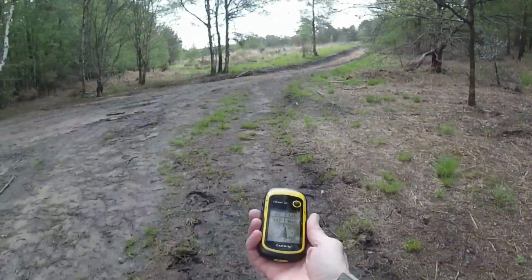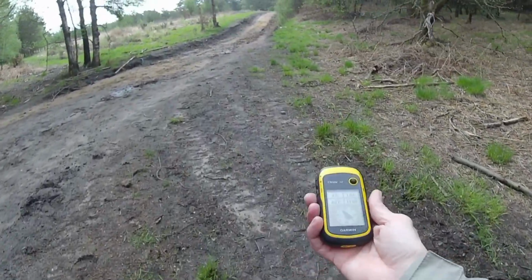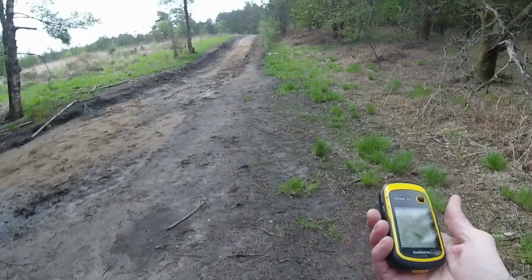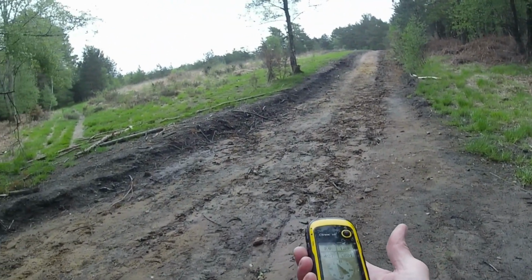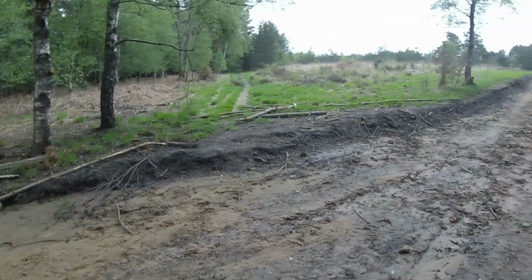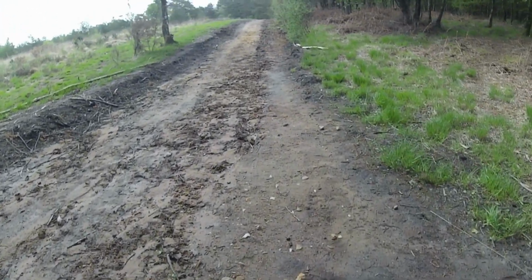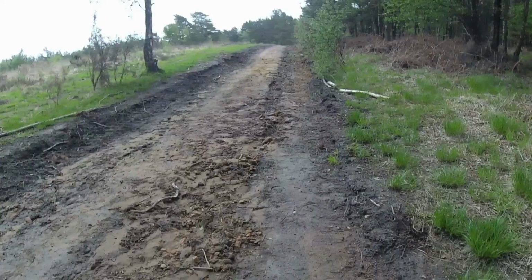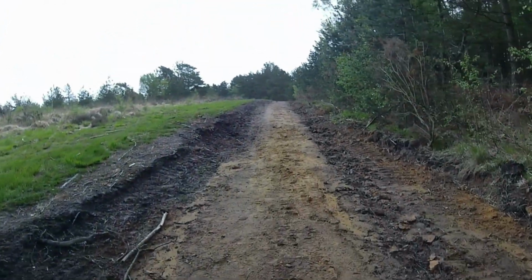Okay, I'm going to consult the Garmin again here. Yeah, this sort of direction. The thing is, the waypoint I put in is a fair way distance, so there may be a bit of crisscrossing of tracks to get to where... should I go that way? Rather than straight over the top? No, I'll go up this way. I think I'm more likely to be able to find my way along this route. Let's see. I think the Garmin might be trying to stitch me up a bit here.